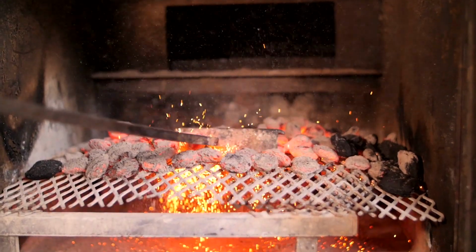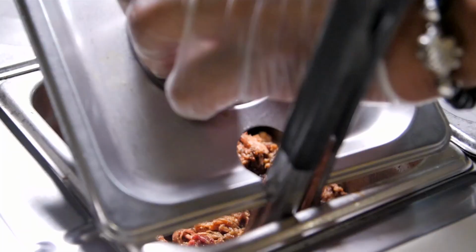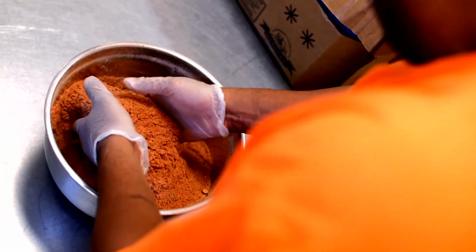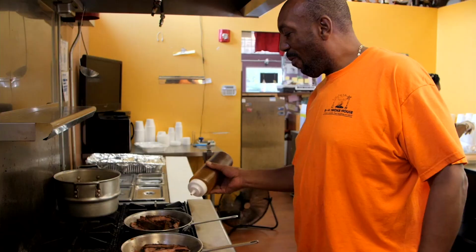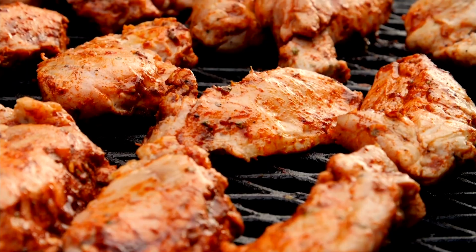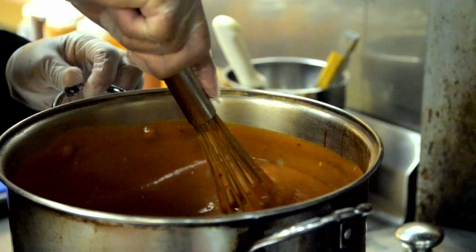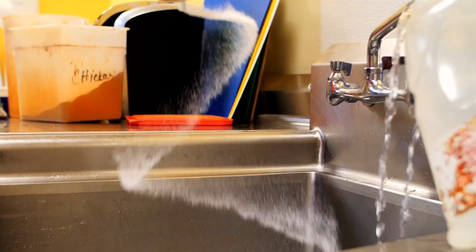I just want to boast about the best. What? B&K Smokehouse, Maine's champion. Lips smacking ribs and slamming chicken. I just want to boast about the best. What? B&K Smokehouse, Maine's champion.